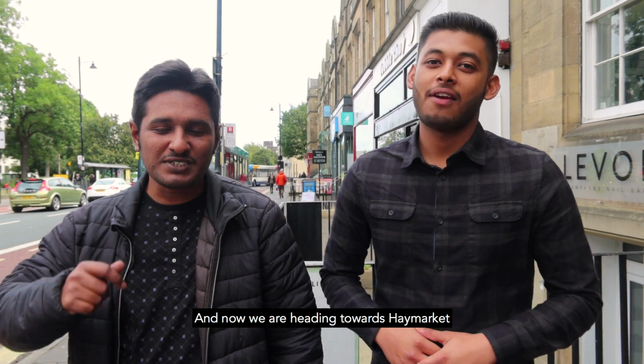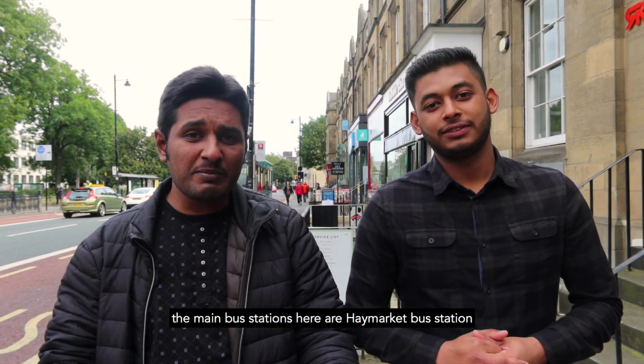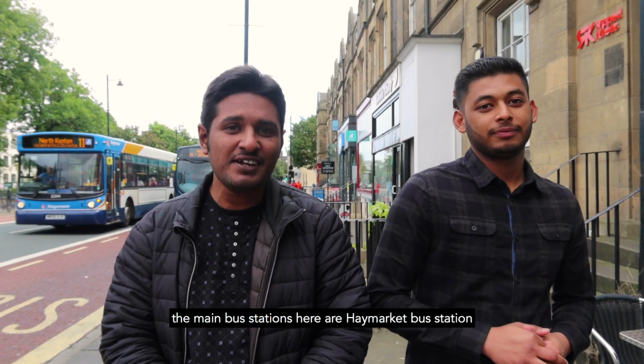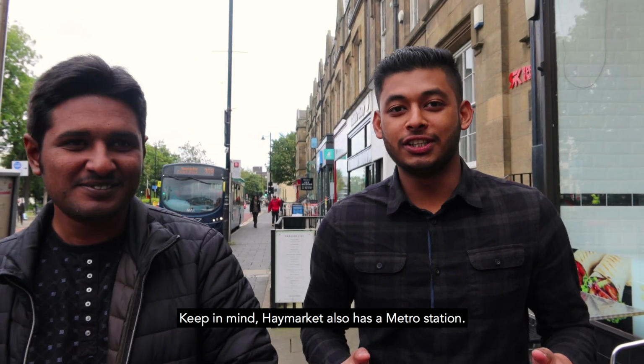And now we are heading towards Haymarket bus station, which is just a 2 minute walk straight from the campus. The main bus stations here are Haymarket bus station and Eldon Square bus station. Keep in mind, Haymarket will serve a metro station.